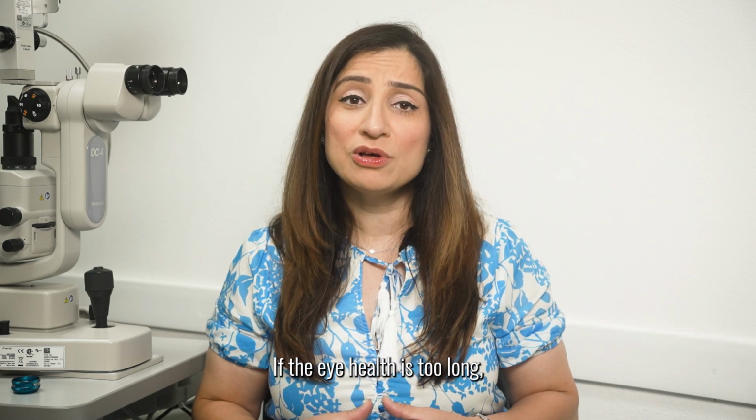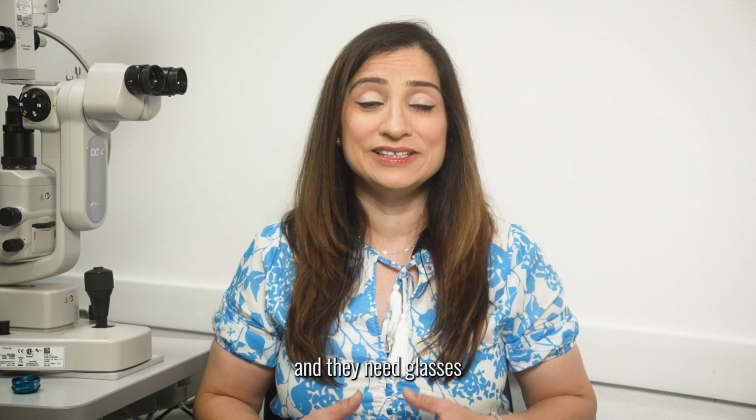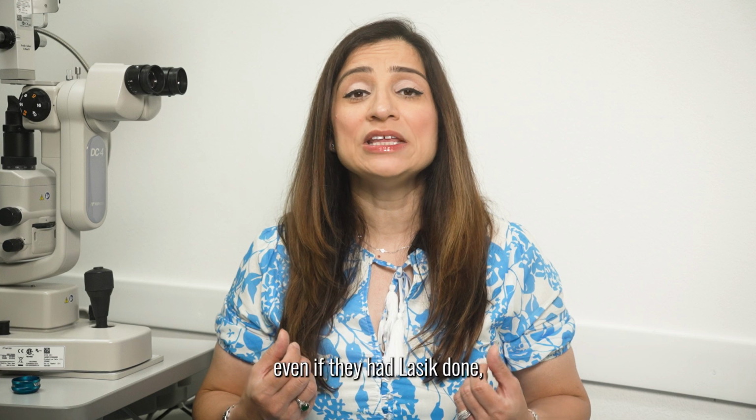If the eye is too long, they could be developing early myopia. Remember, if two parents are myopic or nearsighted and they need glasses to see far away, even if they had LASIK done, their child is at a high risk of developing myopia.